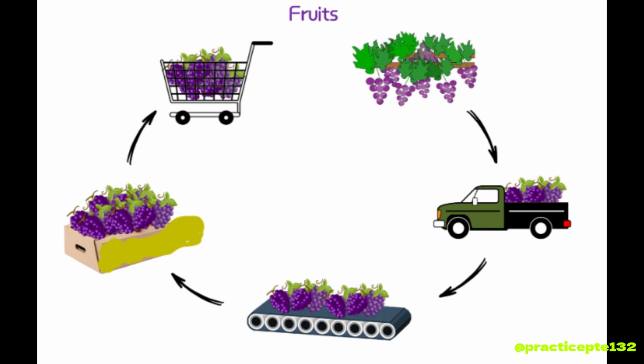After that, the grapes are conveyed on a conveyor belt. Then they are stowed into a brown paper box as its package. Finally, people load the grapes in a cart, and this means the grapes reach customers. To sum up, this picture tells about grape processing.